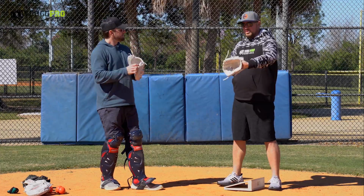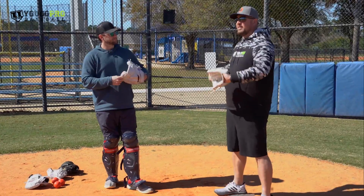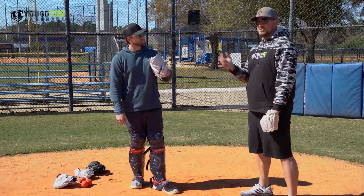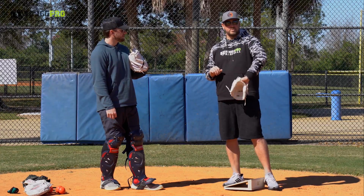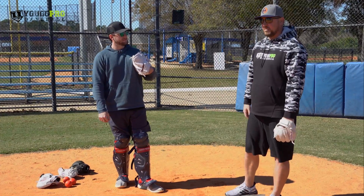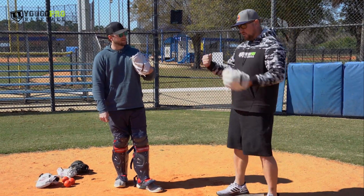And think about it too, the better you are at this, the fewer base runners you're gonna have. So you're gonna have to throw out fewer guys. When you can give more value back here with the receiving, you're just gonna be a better, more valuable catcher to your team. So really good information.